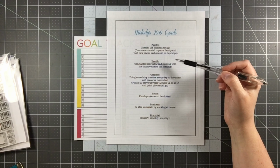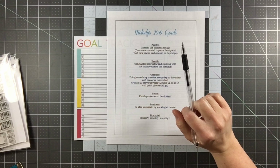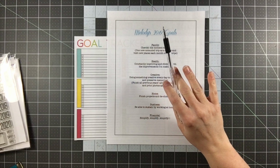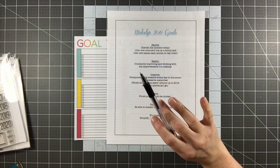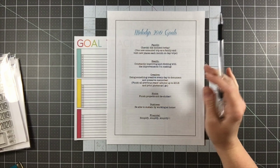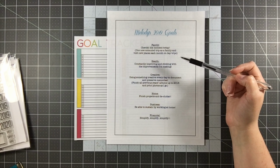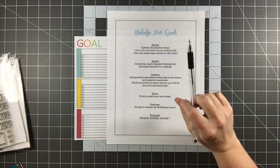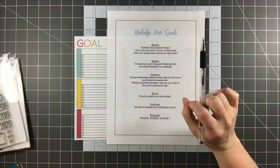Okay, health. Constantly improving and sticking with the improvements I'm making. So I would set a weight loss goal, but I'm absolutely horrible. As soon as I have a goal, I can't seem to do anything. I get stagnant. Like, that number kills me. It's mental. I know it is. So instead, what I'm doing is setting a goal to just constantly improve, whether it's, okay, today I am going to walk 5,000 steps, something like that, and sticking with those improvements.